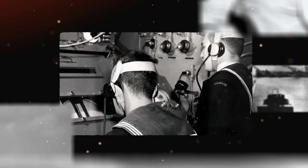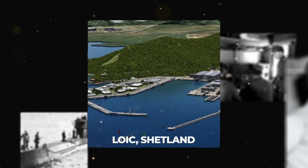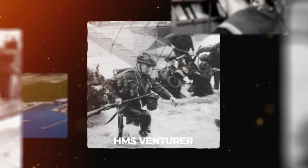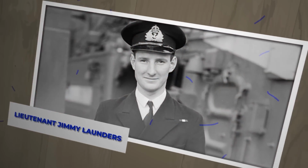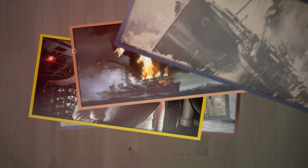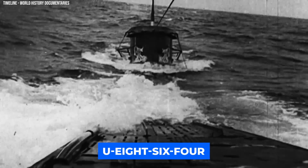The radio messages that were intercepted were sent to the submarine base in Lerwick, Shetland. This base was home to submarines like HMS Venturer. The crew of HMS Venturer was always ready for action. This submarine was a powerful one, weighing 740 tons, and belonged to the V-class. Under the leadership of Lieutenant Jimmy Launders, it had already managed to sink 13 enemy vessels in the North Sea and North Atlantic. Equally valuable was the human cargo aboard U-864.